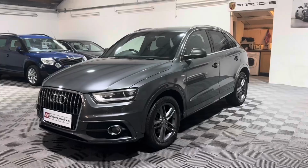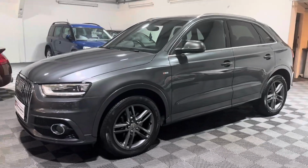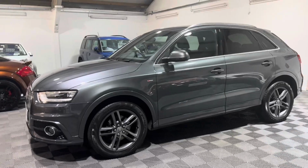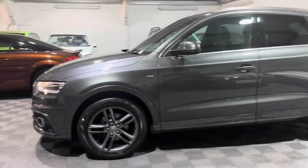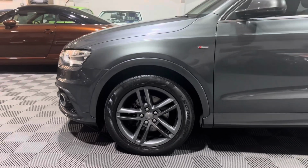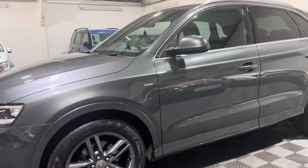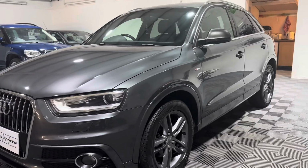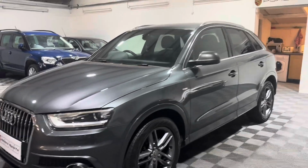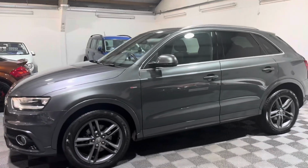So here we have our Audi Q3 S-Line. This is on a 62 plate, it's finished in Daytona grey. It's a car that we know very well. We've looked after it for I think about the last 7 years. It's a car we previously sold and we've just taken it back from the customer who's replaced it with exactly the same car, same colour, same wheels, but he's had to go for an automatic just due to him struggling to drive a manual anymore.